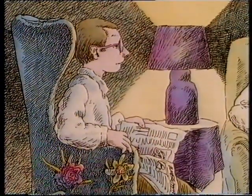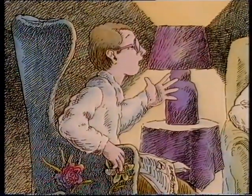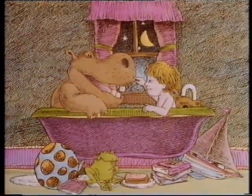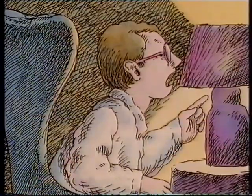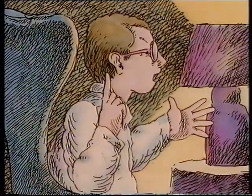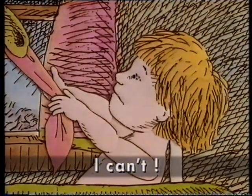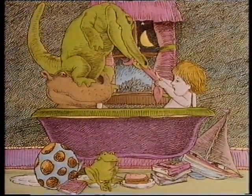A little later, Andrew's father called to Andrew. Are you washing? I can't, said Andrew. There's a hippo in the bath, and it's sitting on the soap. Tell the hippo to get up, said Andrew's father, and scrub behind your ears with your flannel. I can't, said Andrew. An alligator bit it, and he won't let go.